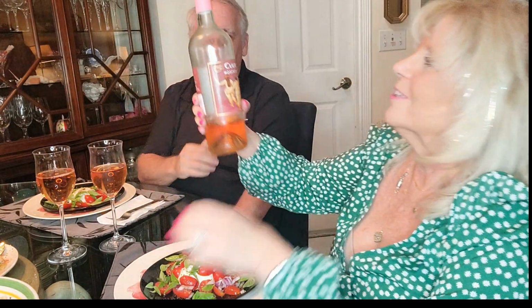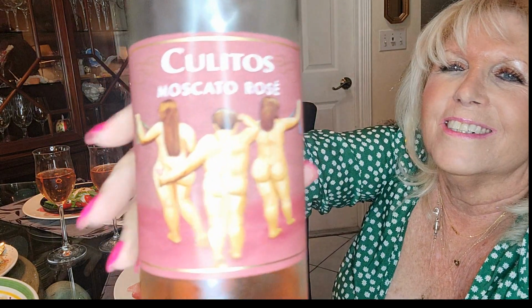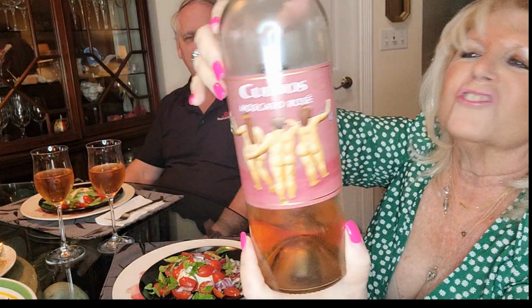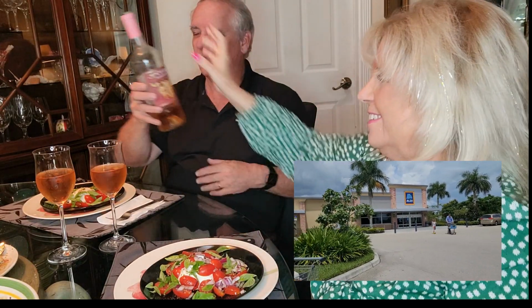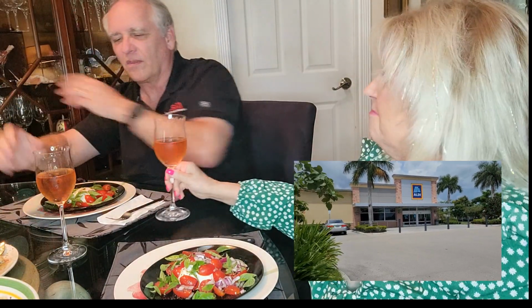Okay, so here we are with our cheap rosé. We have Colitos Moscato. Get a load of that label. It was very inexpensive. I think I picked it up at Aldi last week. Bon appetit.